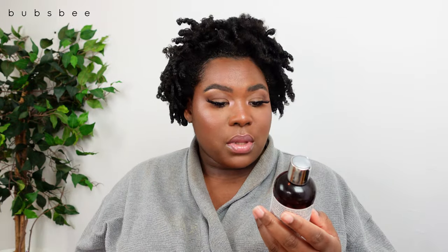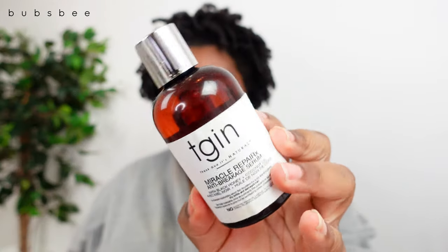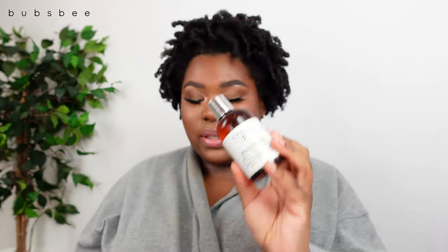So I'm gonna use some of the TGIN Miracle Repair Anti-Breakage Serum. I love the way this smells. It actually smells like the Lovely Bees Leave-In Conditioner. It smells so good. I have another bottle, this is my last bottle of this oil. It smells so good and fresh.